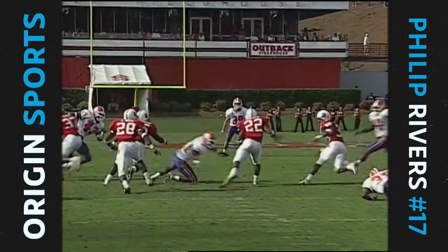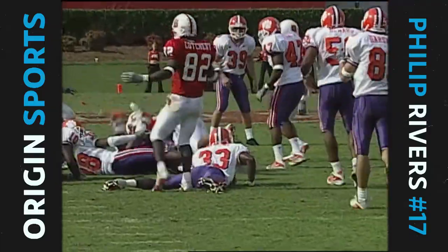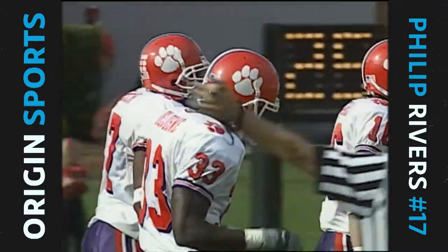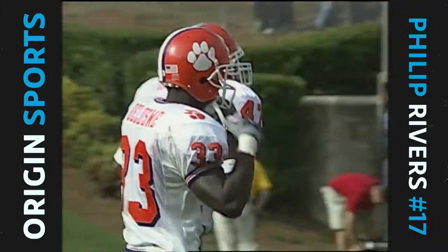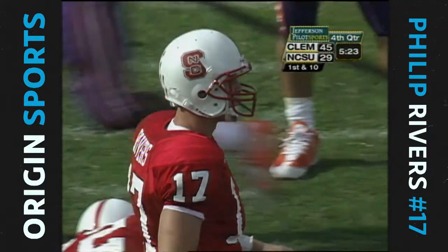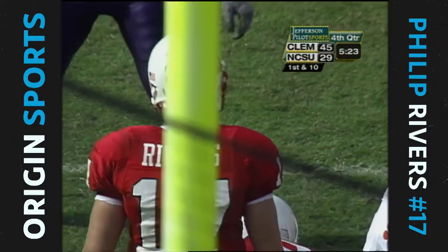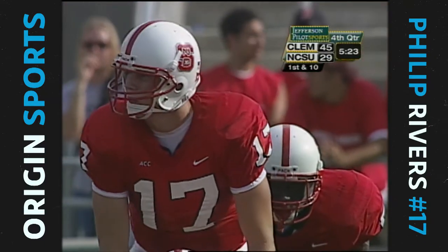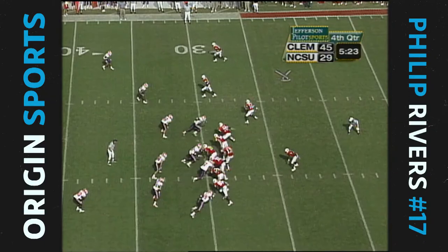Here comes Golden, up through the middle. Jasmine upset him there, along with number 33, Ronnie DeLusame, and that's a 24-yard return. Well, NC State's got to go to Georgia Tech next week, and Clemson comes home to take on North Carolina. North Carolina, last look, was looking like they were going to pick up their fourth win in a row.